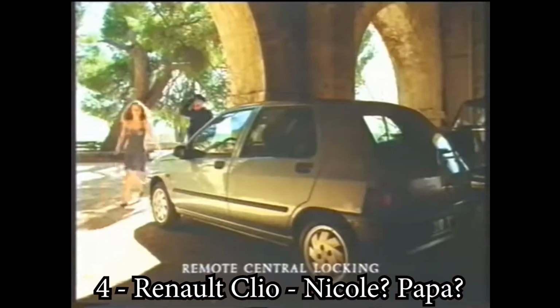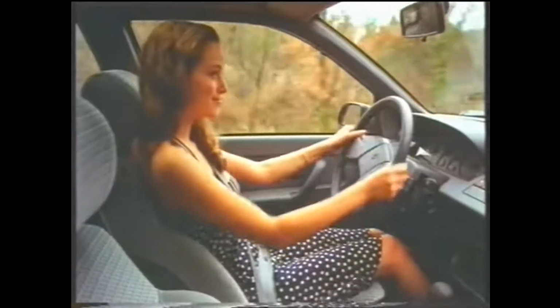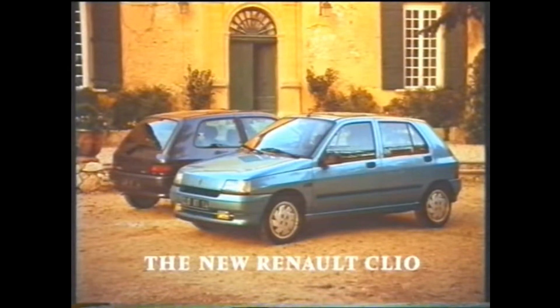You may be looking for a car that's small and practical. But you still want a car that feels luxurious. Well, now you've found it. Because while the Clio is certainly small, it's perfectly formed. Girl? Papa? The new Renault Clio.